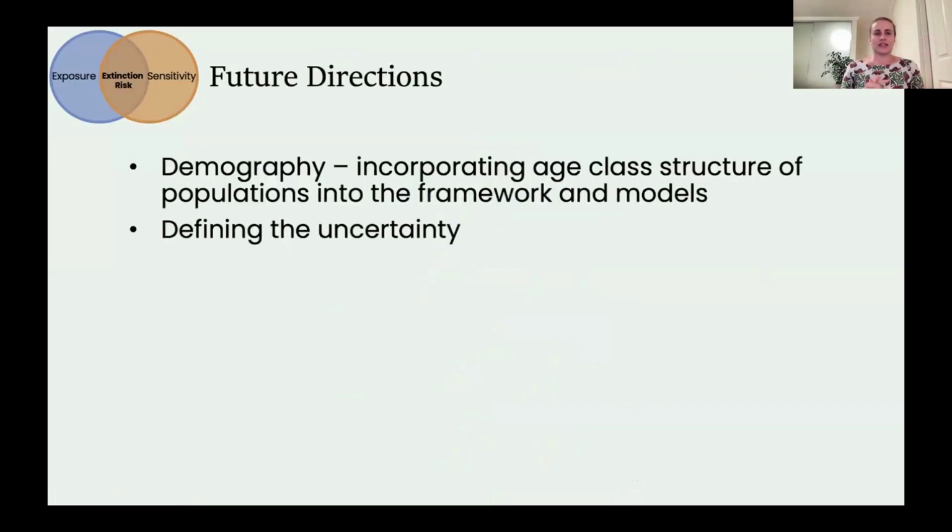And some of the future directions that are a little bit fuzzy at the moment, but that we really need to incorporate in this project, are looking at demography as well. So that's really just looking at sort of mean values of populations, but we also need to incorporate that there's age class structures of populations. There's juveniles, there's adults, there's reproductive and non-reproductive individuals within populations. So we need to take that into account in our models and look at turnover as well.